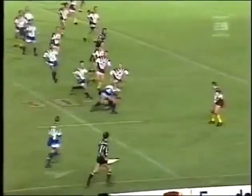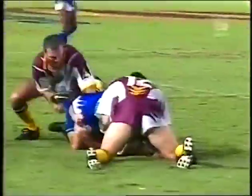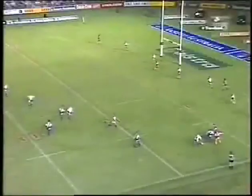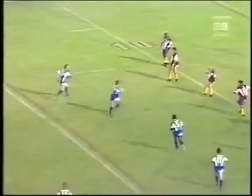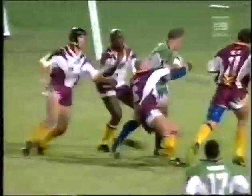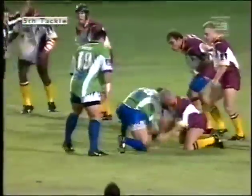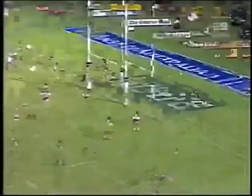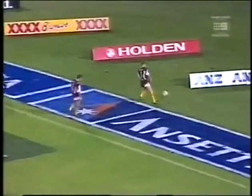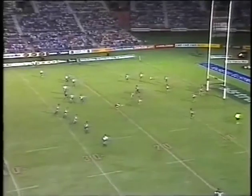Daly. And then Ricky. McNamara. 15 out from the line. Furner. DeVico. Daly. Burnham. Oh, the pass from Burnham to Kennedy looked to be a mile forward. Play's allowed to go on as Daly kicks in too deep. And they're coming back to the 20-metre line for the restart. Well, that's justice, really, because that pass was forward, no doubt about it.